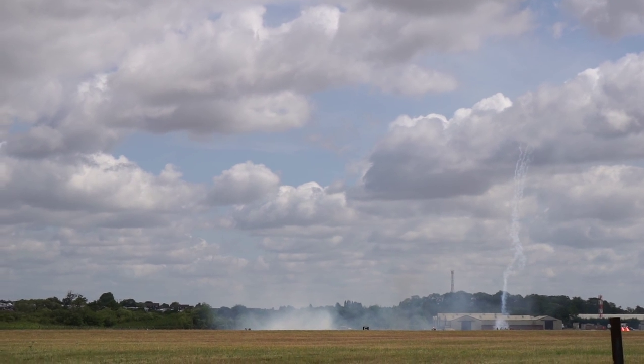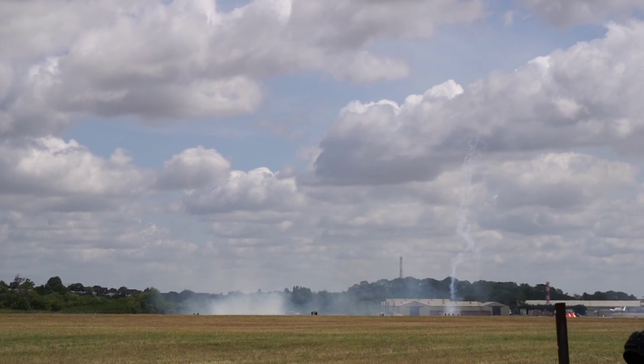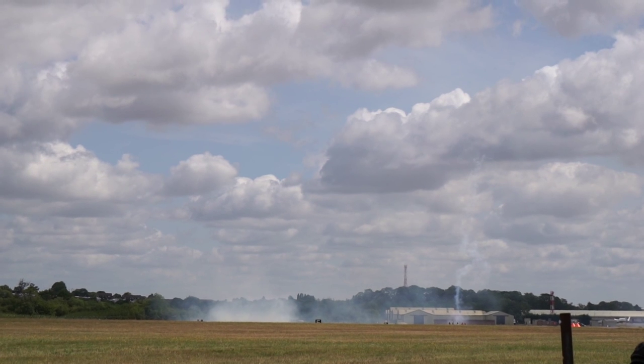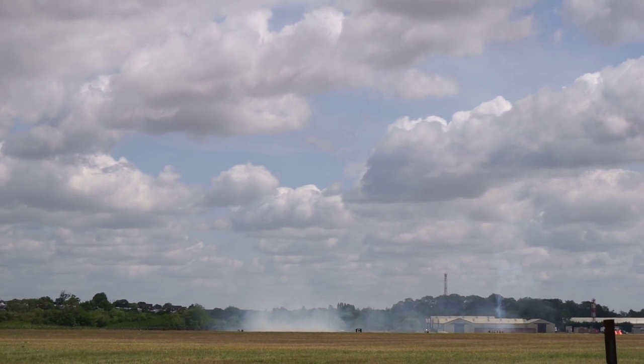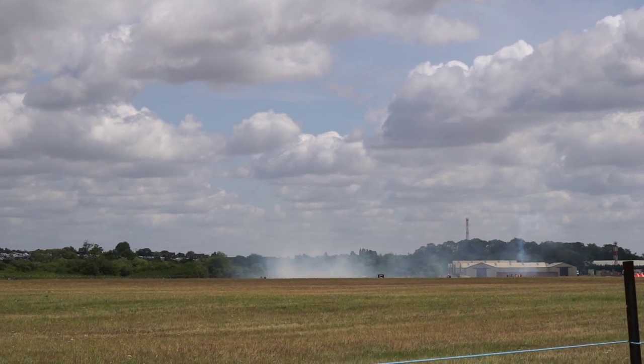Look at Gunship 1, closer to the crowd on the left, as he climbs to position for a diving fire rocket attack. Gunship 2 will follow up from the low level, running fire rockets.